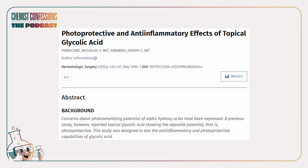And thankfully, we have Dr. Paragon coming back in 96. There is a human study where they looked at these application orders, like first sun, then glycolic, versus glycolic and then sun. Now, these studies are small, but we still think they're pretty insightful.